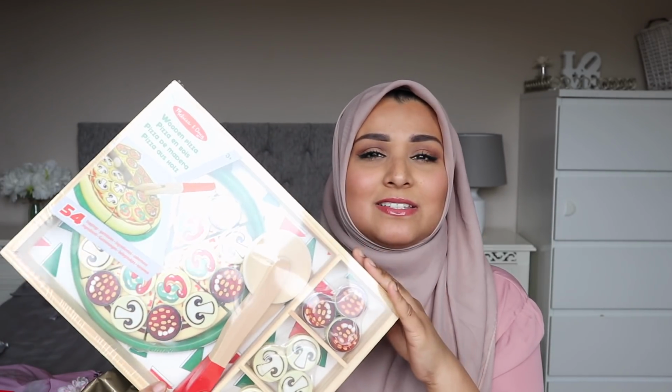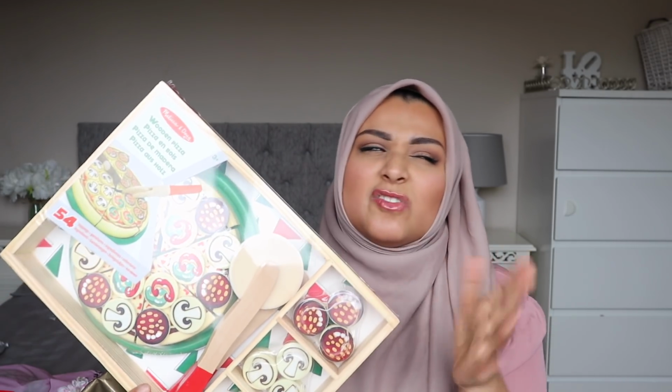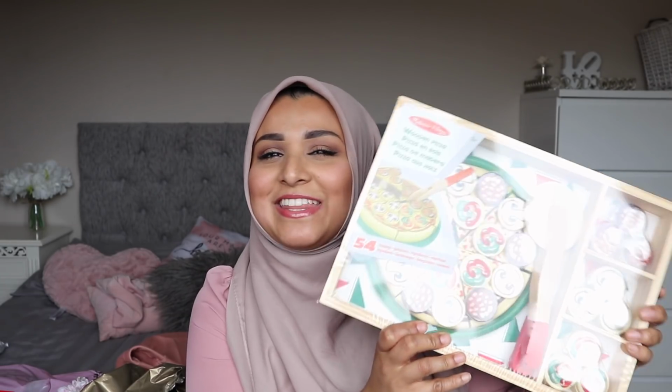I've always seen it on the website for $12.99, even in store. I thought, it's not really much of a discount from the original price, but then I saw it for £6. I thought, oh yeah, I'll finally get it. So they can play with that in their kitchen, because their IKEA kitchen has an oven, so that will look very cute in there. So that is everything from TK Maxx.